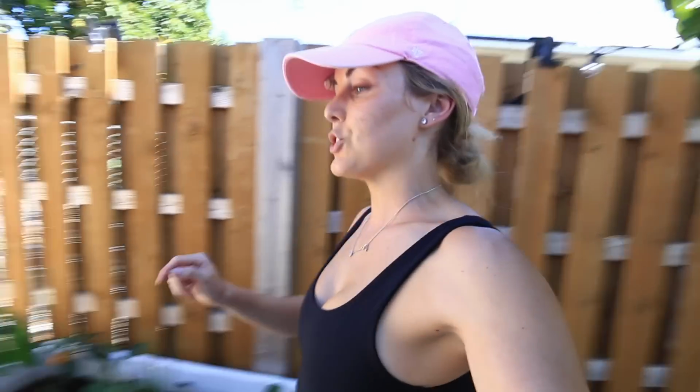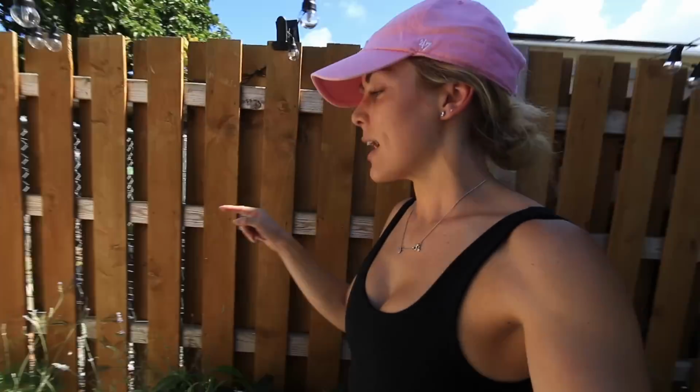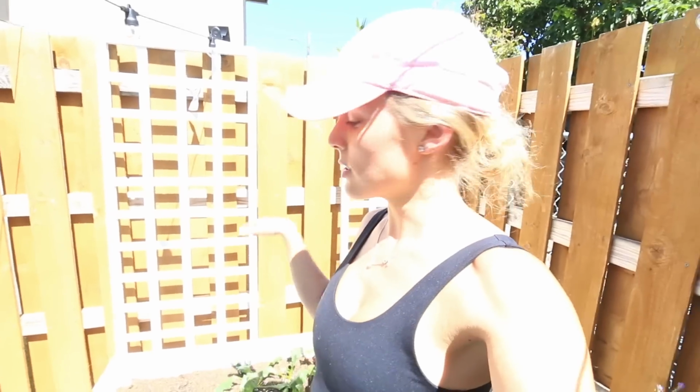Okay, so I had gotten 3 trellises for the garden. So we have one for the watermelon, so that can grow up. I have one for the snow peas, so those can grow up this one. And then I have an extra one, so I just put it here to brighten up this spot.